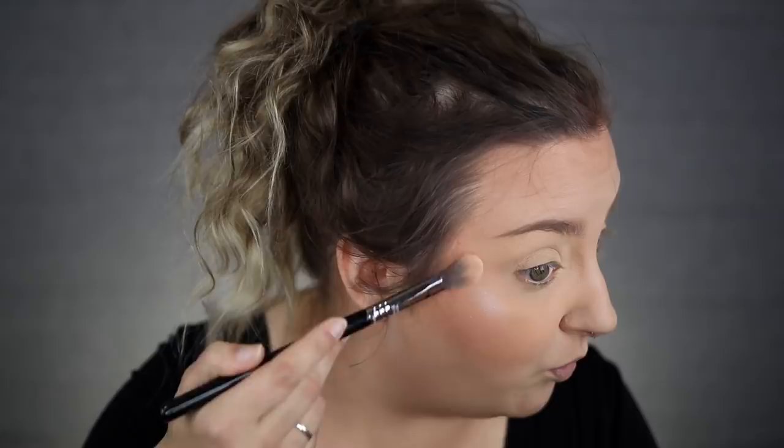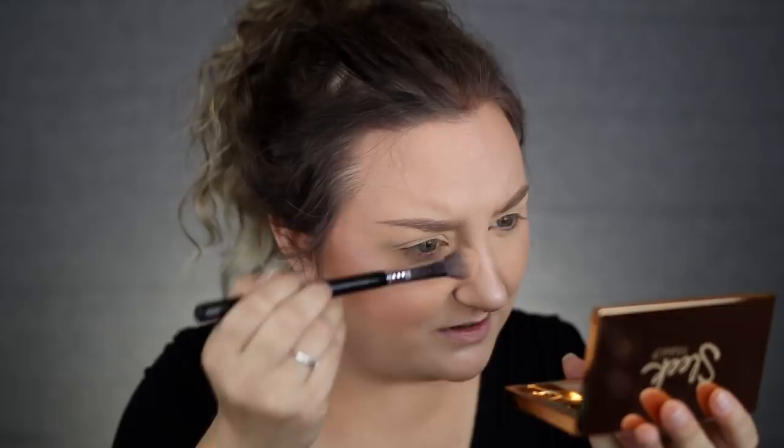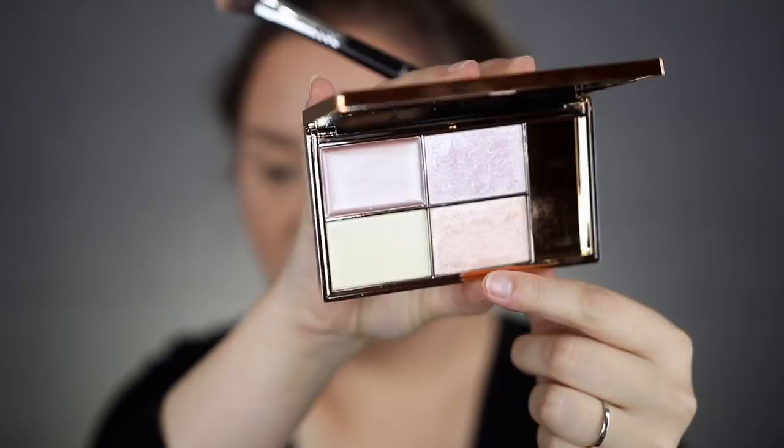Okay, wasn't expecting that. That is not the color it appears that it will be. This looks almost purple. It's interesting. Wow, it's highlighty, but in an interesting formula. I don't know how I feel about it. I was going for a little bit more golden, and look at the color in the pan. It looks like a champagne-y gold color, but it goes on the face kind of purpley, pinky.